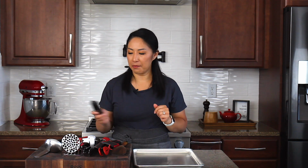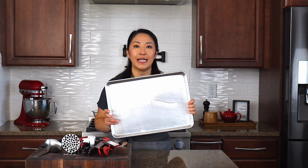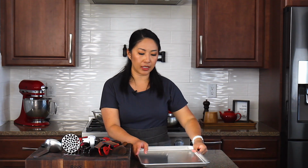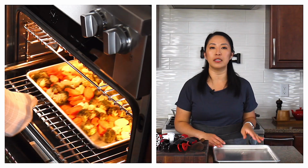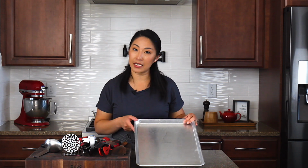You won't regret it. Okay, the next important thing, in my opinion, is a baking sheet. This is called a baker's half. This baking sheet is really versatile. You can roast chicken on this, you can roast vegetables. Really good quality, heavy duty baking sheet that you will be using over and over again.